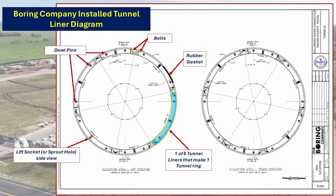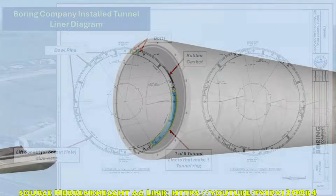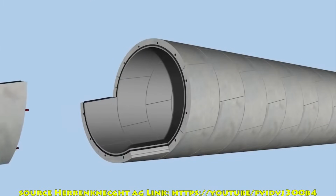I've highlighted one of the 6 liners that make one tunnel ring, and I've also shown where the lift socket, or the sprout hole, is located when you look at the side view. Now this animation gives you an idea of how all of these are put together.